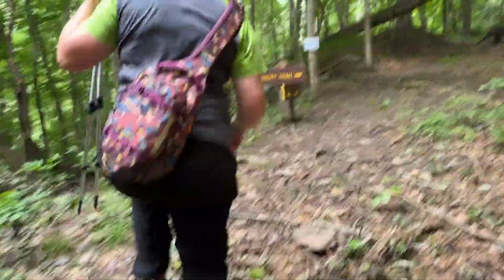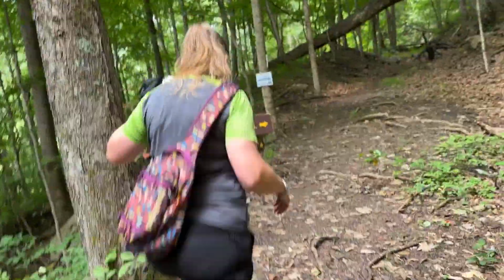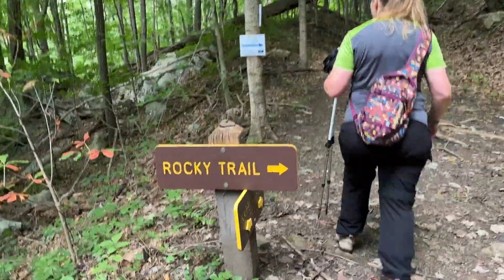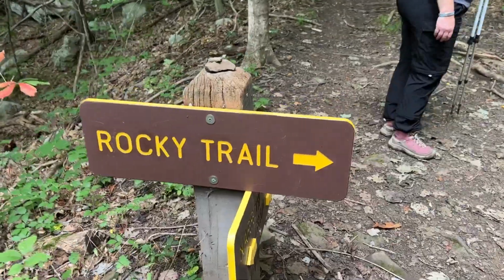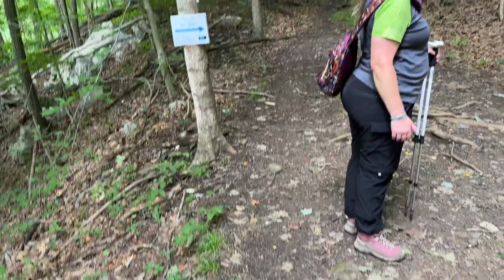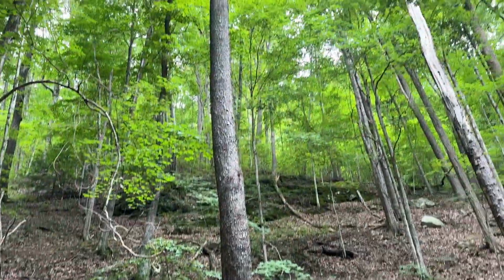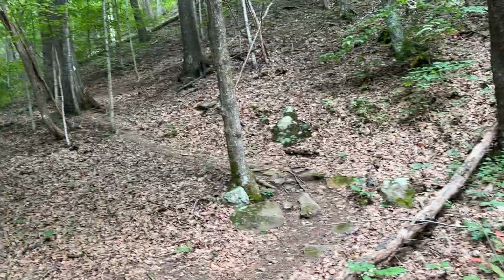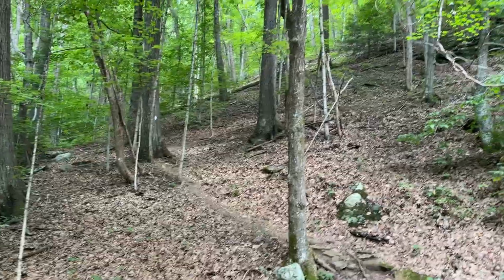The good news is we're about to start climbing rocks. Oh, by the way, it's straight up the hill. Oh, wait, no, there's the trail. All right, I see it.